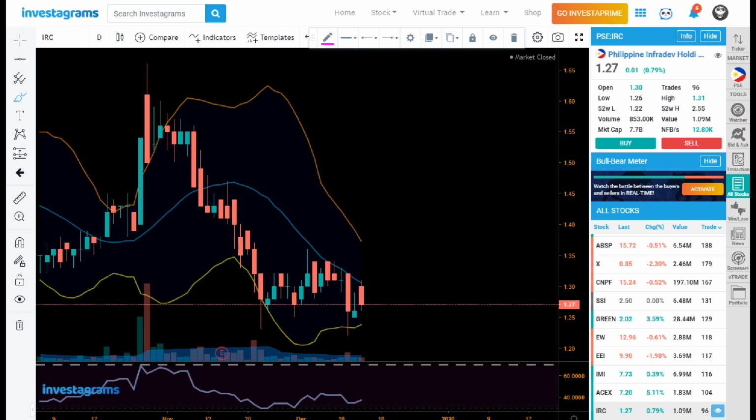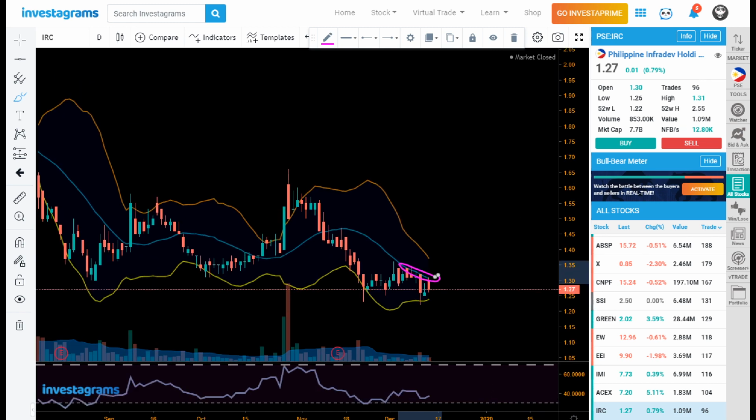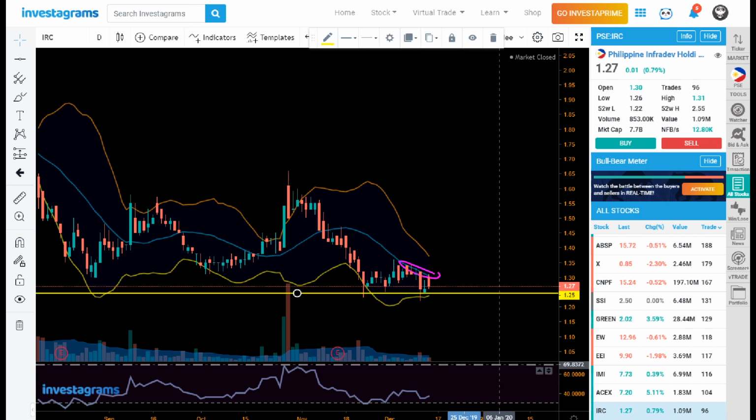IRC is still respecting your resistance, which is your MA20 line. So you might have some more red days, but you need to watch out and see if you have a support at the 1.25 level. Let us see if it will sustain that support. Okay, let's see if it will recreate a support in that area.